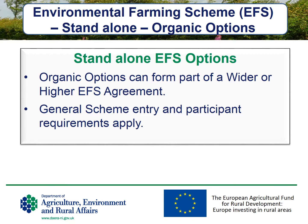Regarding the standalone options, the organic option can form part of a wider or a higher EFS agreement, but in each case, general scheme entry and participant requirements apply.